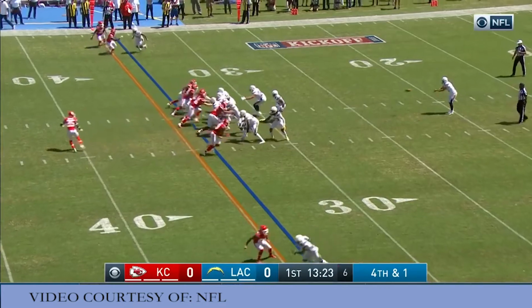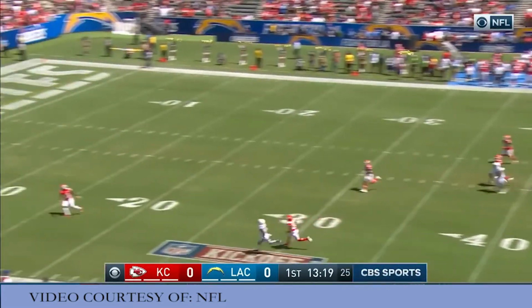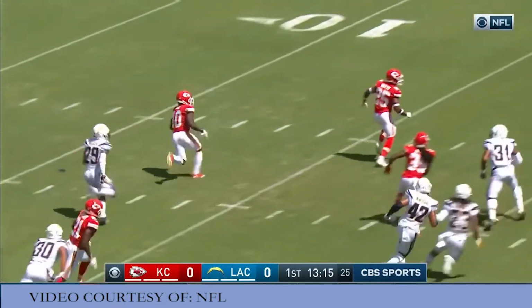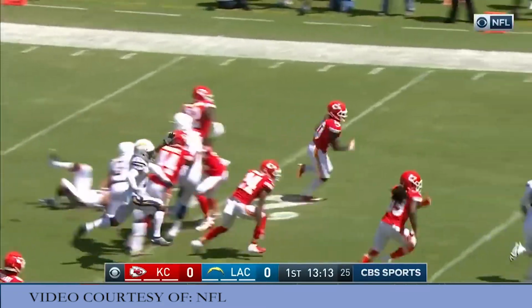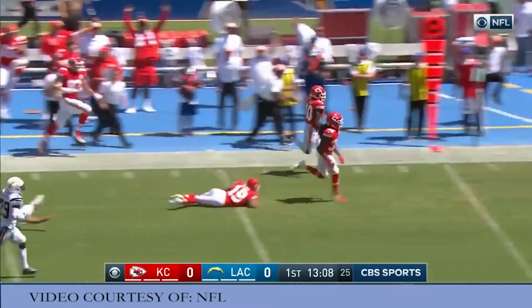This game started out crazy. First quarter, Chargers' Harrison Butker punts, and Chiefs' Tyreek Hill runs a 91-yard punt return for a touchdown. Let's view this. I mean, look at that speed and the blocking straight down the sideline. Absolutely amazing.